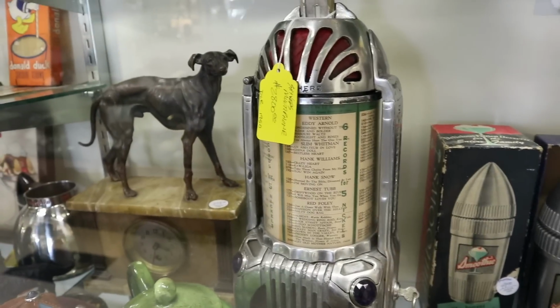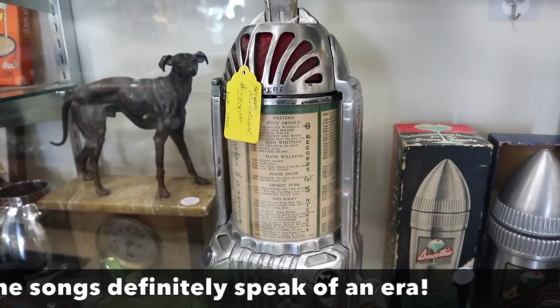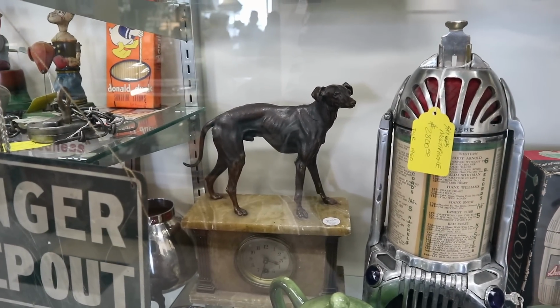Look who's on the radio. We've got Ernest Tubb and Hank Williams, Hank Snow, Red Foley. So this would have been in a honky-tonk somewhere in its day. Neat clock with the Whippet Greyhound on it.